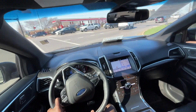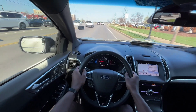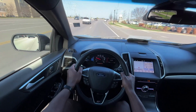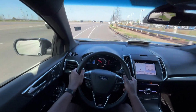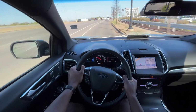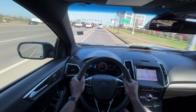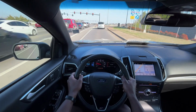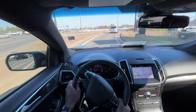Now with this Edge ST, like I said, I've got experience with the 2011 Edge with the V6. I can't remember if those had 3.5s or what was in them, but pretty peppy engines, just naturally aspirated. They get up and go though. But this is a pretty powerful SUV, even though the displacement's a little lower. Having the EcoBoost technology is a big plus.